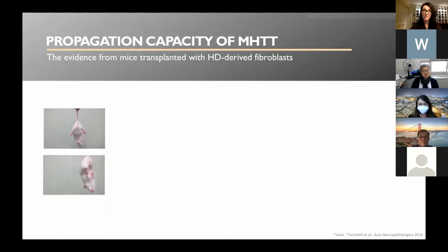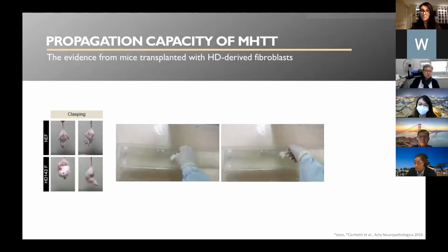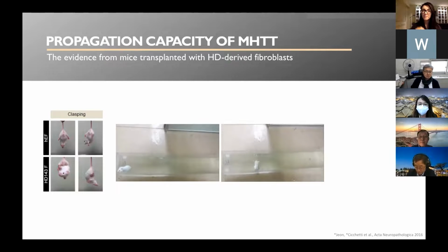They also looked at cognitive impairments because we know there's a component of cognition in Huntington's disease, and they did a simple swim test where you will see on the left animals injected with normal fibroblasts, which find the platform very easily after training, but an animal who's been injected with fibroblasts derived from a Huntington's patient is really struggling to find the platform, even though they've been trained to do so, which indicates, of course, that they have some kind of cognitive impairments.